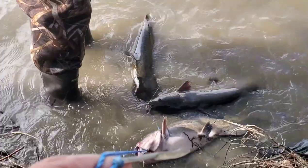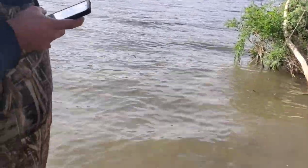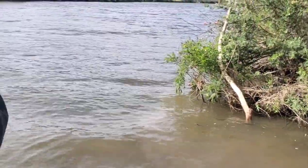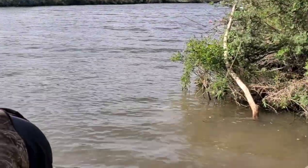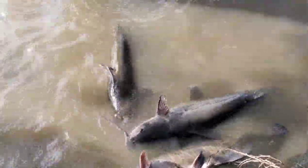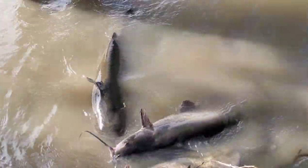And we see the difference when the water is really calm. We don't get a lot of bites, but when there are a lot of waves on the water and it's windy, it's pretty good time for the catfish. So, yeah, this is what we got right here. It's nice, guys. It's awesome, it's fun when it's biting.